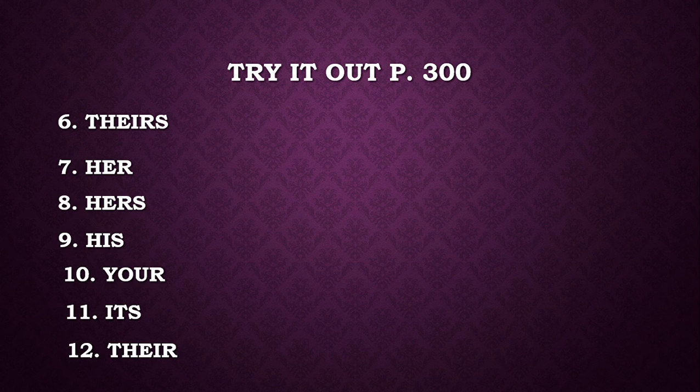So you need to finish numbers 13 through 20. Obviously you want to type up what you came up with for 1 through 12. Your assignment is to continue on. For 13 through 15, you're going to write the correct pronoun for each sentence pair. You do not have to write the sentence. For 16 through 20, you do need to type it out. Correct the five errors in pronoun form. Please make sure to highlight what you corrected. All right, good luck, 7th and 8th grade. I look forward to seeing your work.